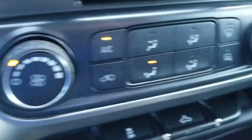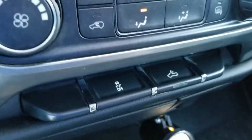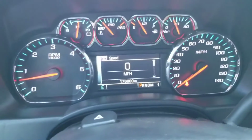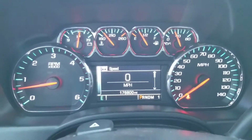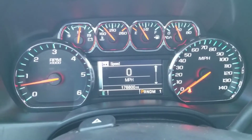Stereo controls, climate controls. Everything here is in great shape. And there's the mileage. 176,800.